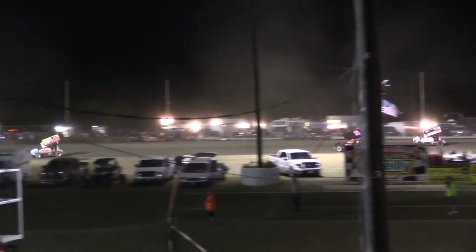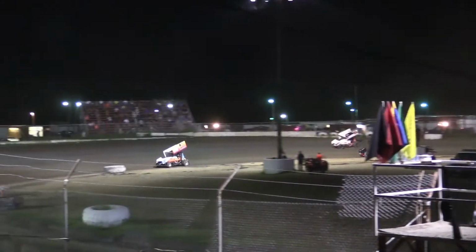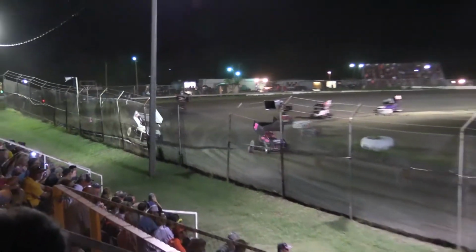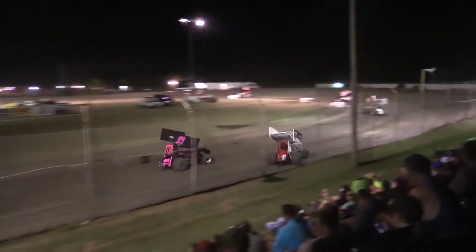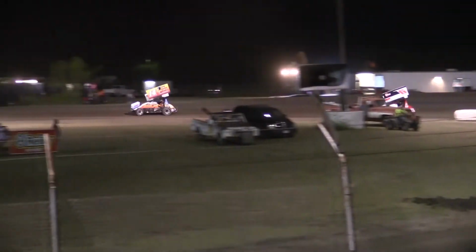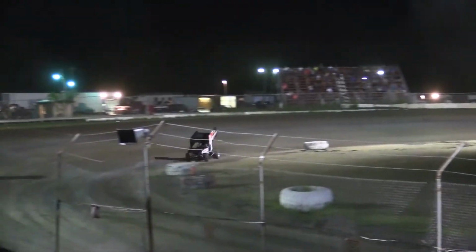Looks like Michelle Melton's got that bottom side figured out in turns 1 and 2 as we come to cross flags. 10 down, 10 to go for the Sprint Car Bandit Series. Dustin Gates gets around this time down the front stretch, shuts the door going into turn number 1. Michelle Melton has to get all the way out of the throttle, loses lots of ground on the 6th machine.